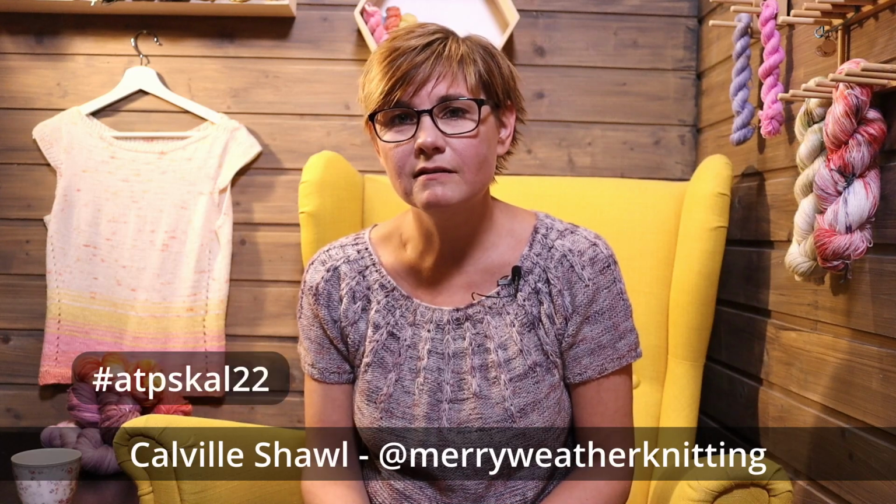And then I have my WIPs. I am knitting on my Calville shawl. It's designed by Merriweather Knitting by the lovely Gabriella. We also have the podcast Merriweather Knitting. I am joining the Across the Pond Shawl CAL by the lovely Ruth Loves to Knit and Fernanda in Little Monkeys and Me. I will write a hashtag here for the CAL, because I can't remember.